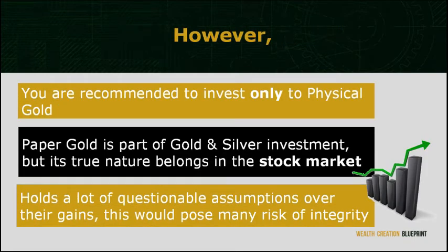However, you are recommended to invest only in the physical gold rather than paper gold. Paper gold investment requires additional understanding in stocks and funds. Although it is part of gold and silver investment, its true nature belongs to the world of the stock market. If you do not have this ability, refrain from investing in paper gold. This is because gold ETFs hold a lot of questionable assumptions over their gains, and this would pose many risks on integrity.